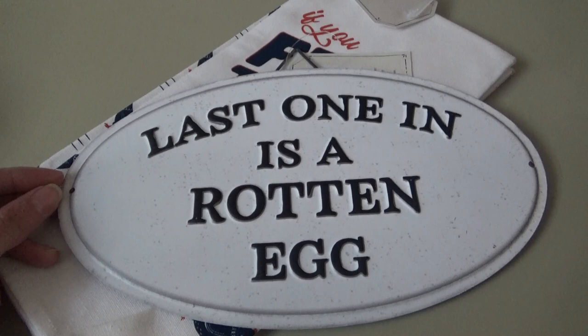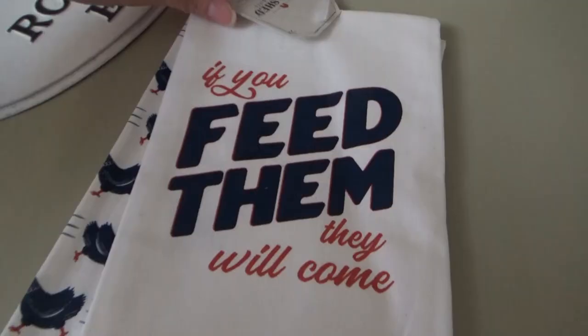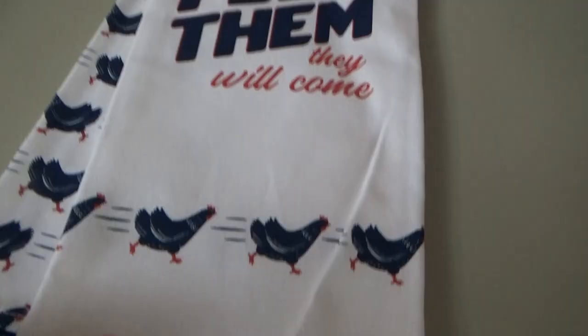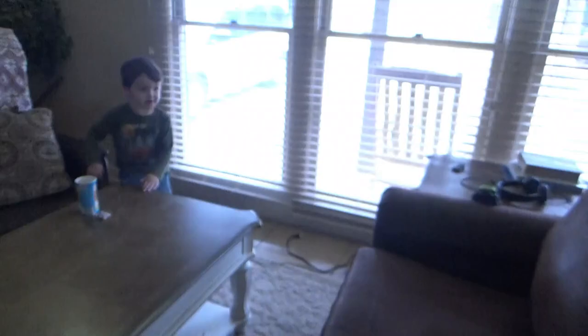But anyway, we got the rotten egg one and these. I'm collecting kitchen towels. So this says, if you feed them, they will come. And it has the little chickens down here. And then it has one with just chickens all over it. That's it. That's all we got. Oh, and we got some shavings, too. It's feeling spring out there.